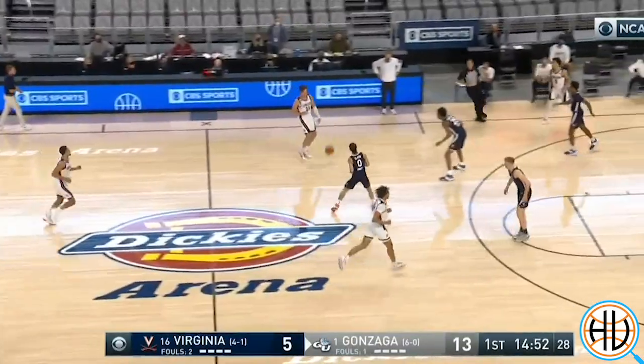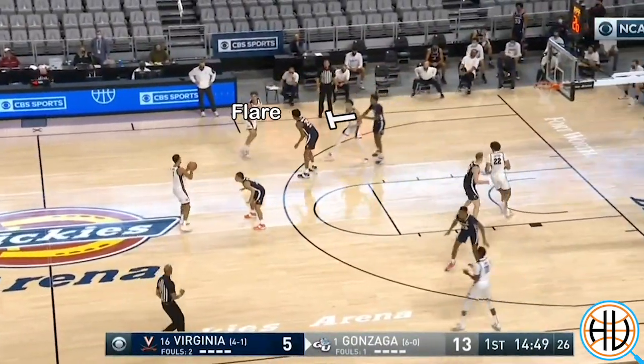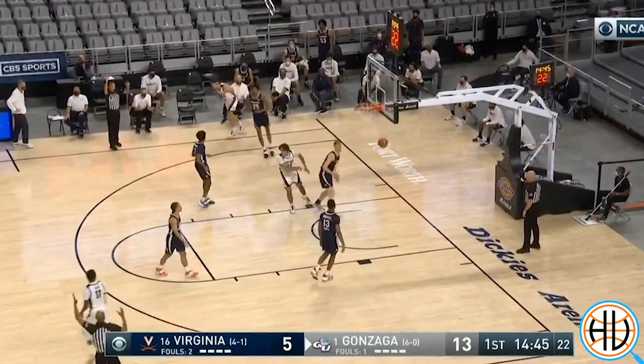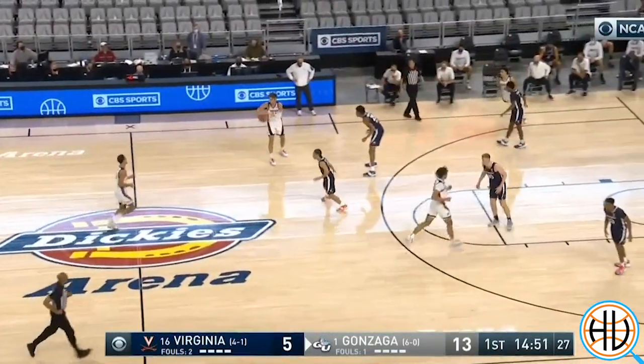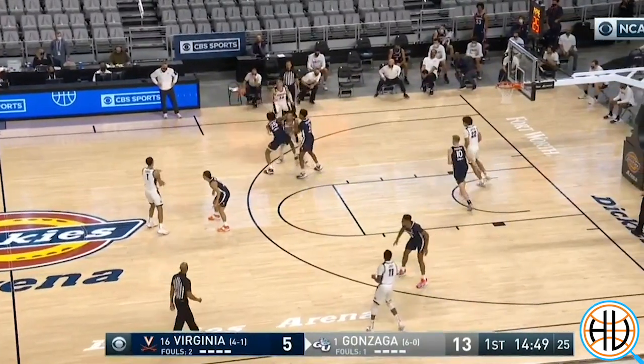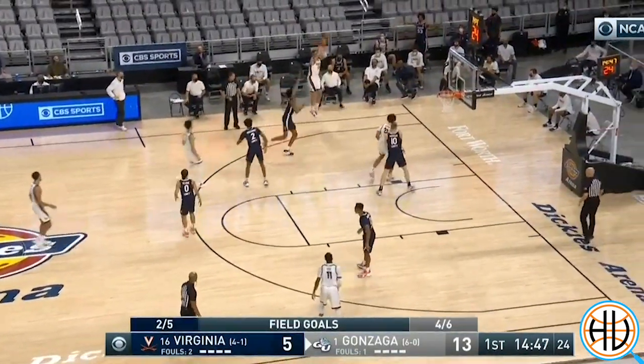Kispert's bringing the ball up and gives it back to Suggs to then immediately receive a flare screen from Nembhard. A lot of teams emphasize flare screens as a counter against the pack line defense, so this might just be random organic motion or possibly a part of the Gonzaga game plan specific to Virginia.